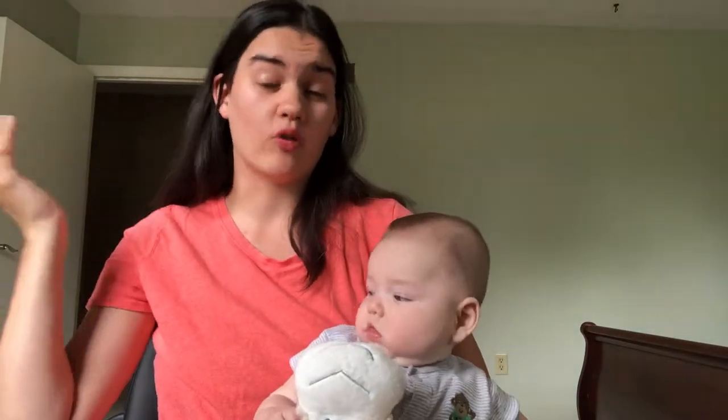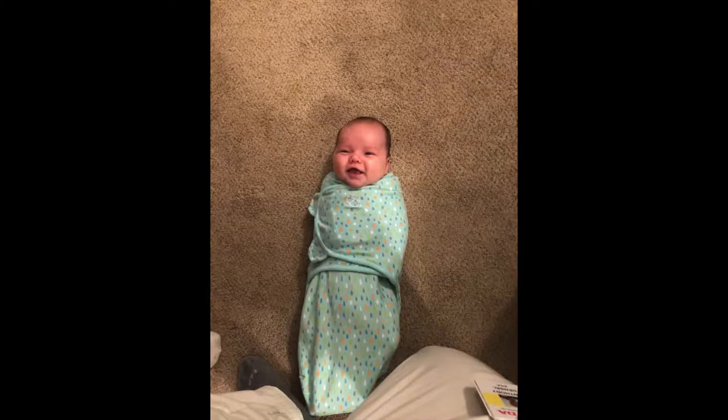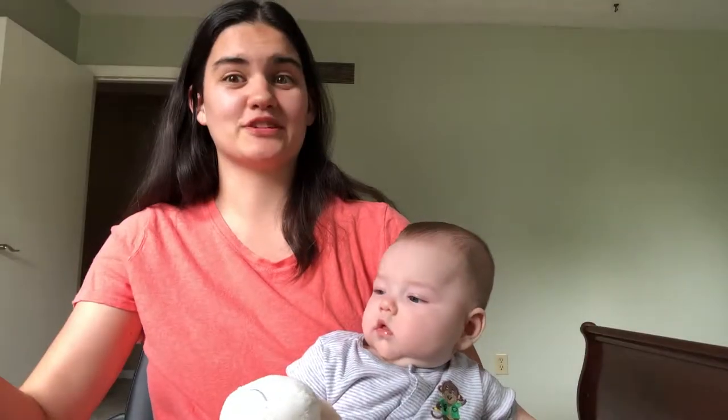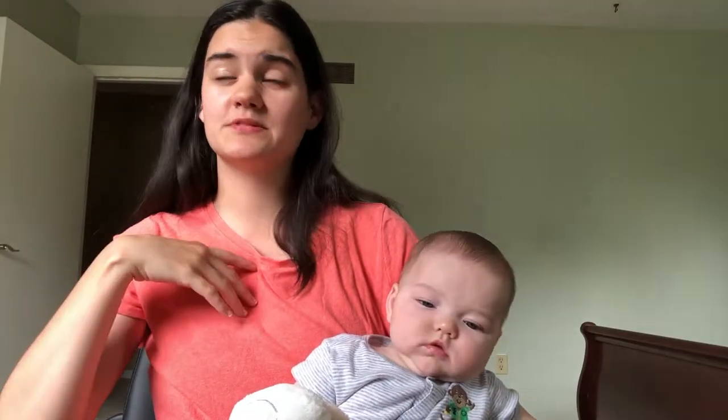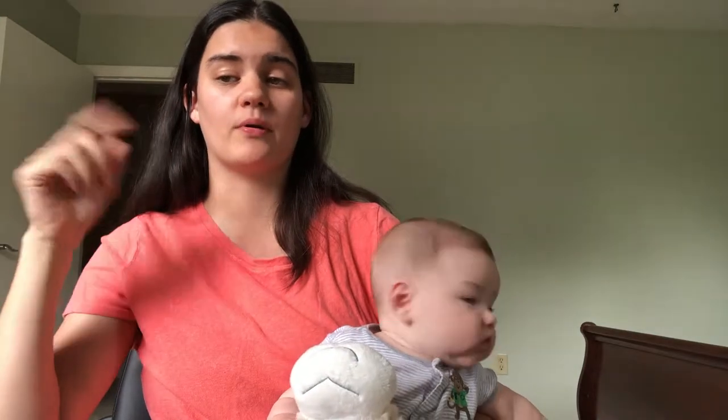With him rolling all the time, we had to stop swaddling his arms in. He loved being swaddled with his arms in. I'll show you a picture of him. He absolutely loved it, and it just helped him sleep so much better. But now that he can roll over both ways, we had to stop swaddling his arms.